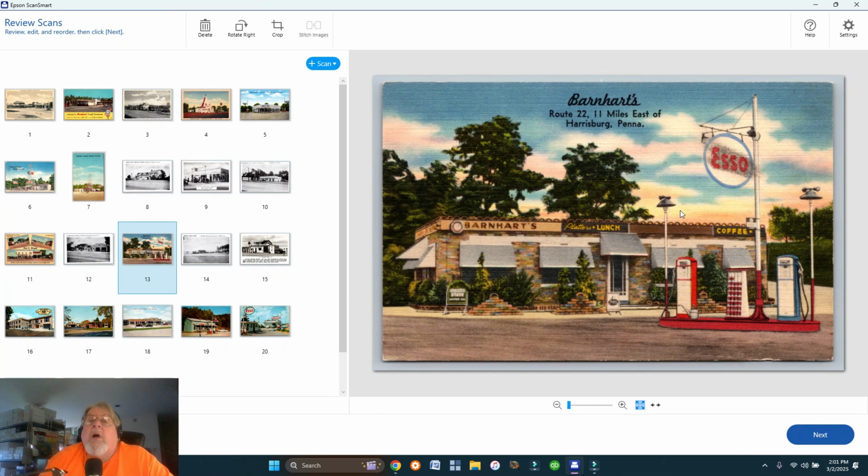Here we see Barnhart's Esso station in Harrisburg, Pennsylvania. Looks like for some reason the Esso has been blotted out up there. I don't know why that was done. Maybe they changed oil companies and were selling a different kind of gas, and they just didn't want to have the card reprinted. I don't know. But you can see we have lunch, coffee, so the regular restaurant going on there, as well as providing gas to the motorist. That's a nice, colorful Linen Era card.